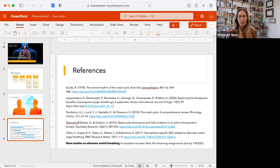So, oh, I'm noticing. I actually have to somehow replace that hyperlink so I can put it back in there, and it'll be correct.